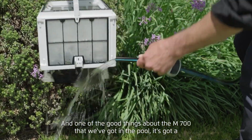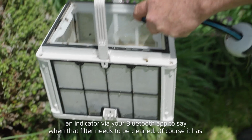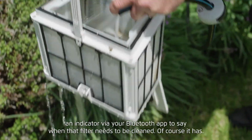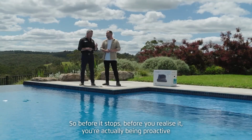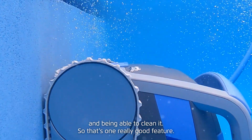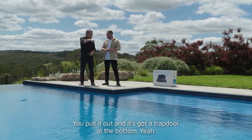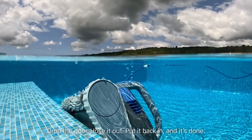And one of the good things about the M700 that we've got in the pool, it's got an indicator via your Bluetooth app to say when that filter needs to be cleaned. Of course it has. So before it stops, before you realise it, you're actually being proactive and being able to clean it. So that's one really good feature. And they're really easy to clean. You pull it out and it's got a trap door at the bottom. Drop the door, hose it out, put it back in, and it's done.